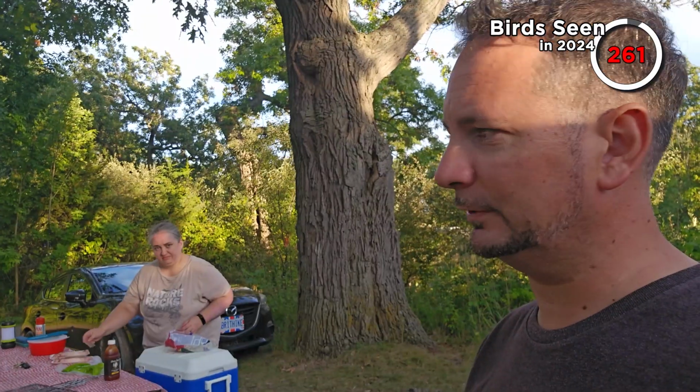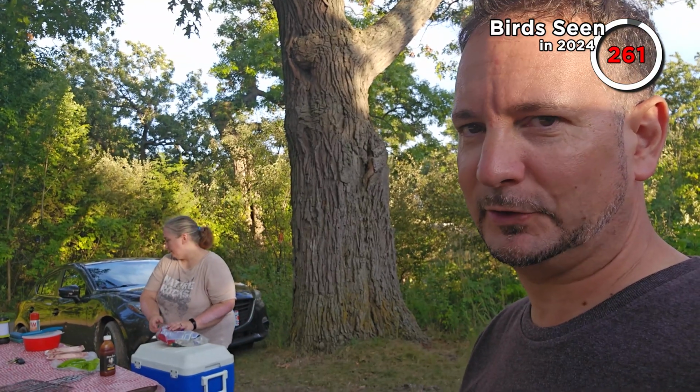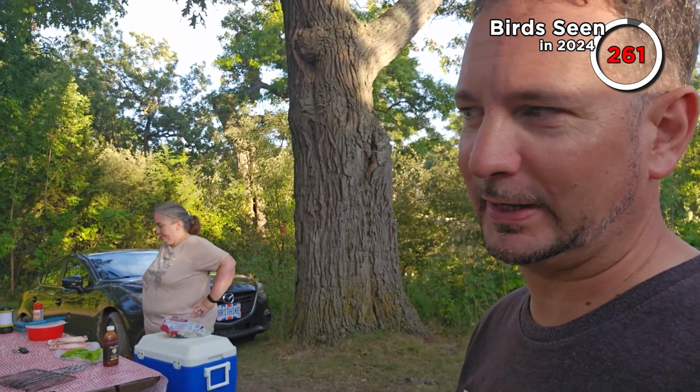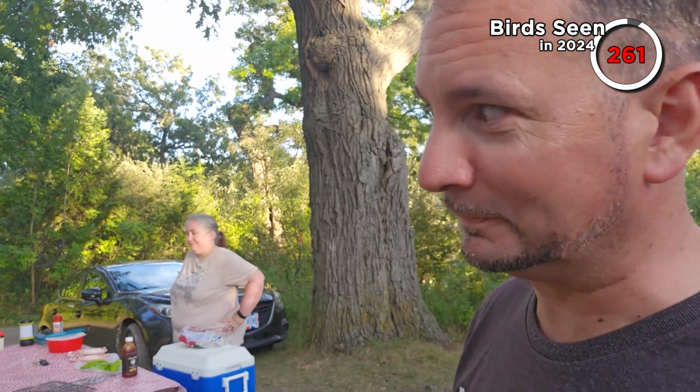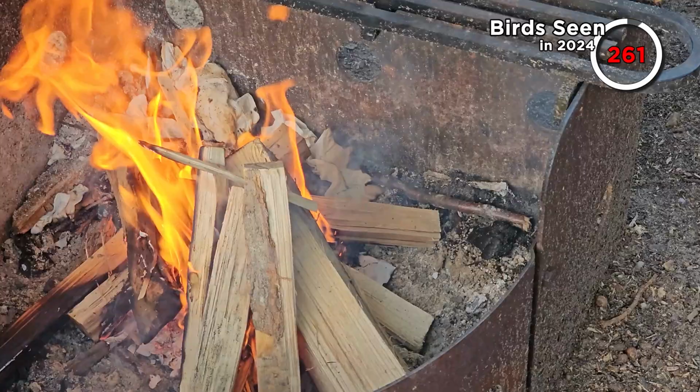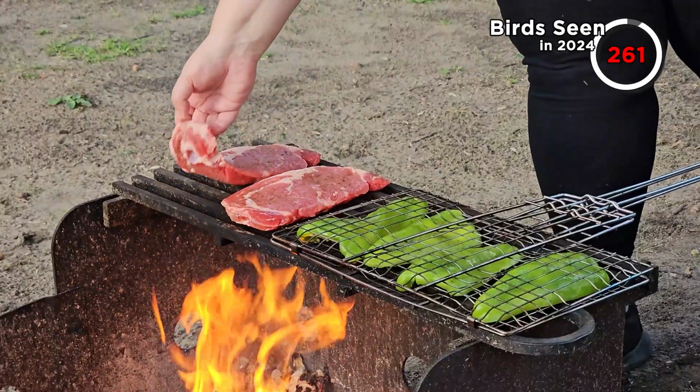Got some pretty nice firewood here for our campfire. It's nice and dry, some really good wood. Unlike some other campsites, mentioning no names. Algonquin! We started a fire and prepared dinner.